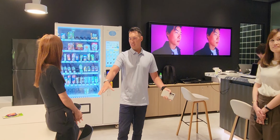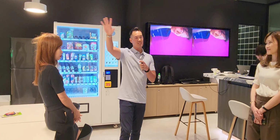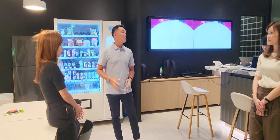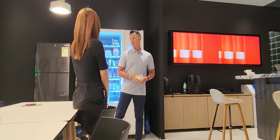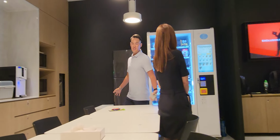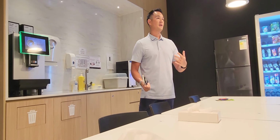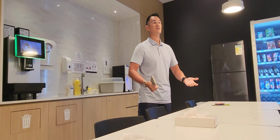Alright, since we're here already, before we move on to the first half of this floor, I'll explain this area here, which is what we refer to as our pantries. Some floors have more pantries than others, which you'll see a little bit later. But essentially, all the pantries are similarly equipped, so it's just a matter of finding which one's closest to where you are, which is the most convenient.